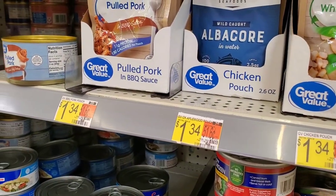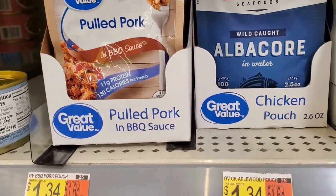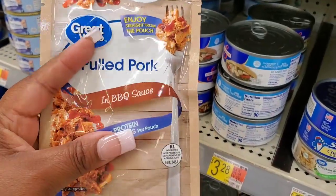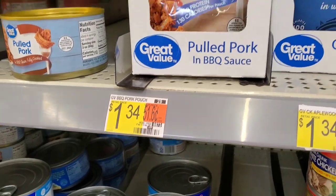Now, I've mentioned pulled pork in the packets before, but today I'm going to pick up a pulled pork in the package. I'm going to try it instead of my Manwich tonight. I'll try the pulled pork, and if it's good, I'll buy more. If it's not, then, well, I'll leave it here, of course.